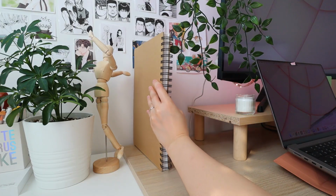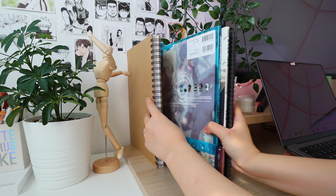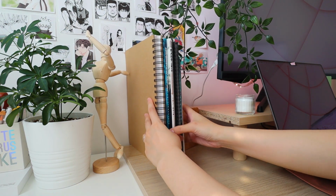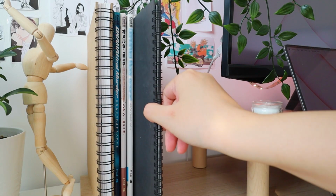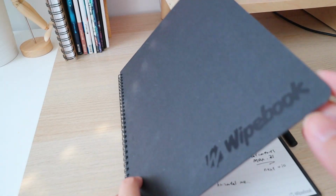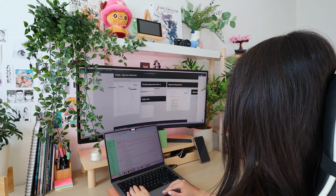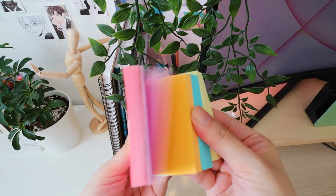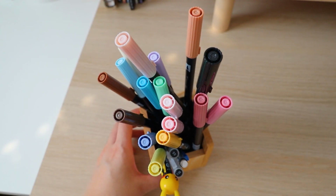Beside my shelf, I have an old sketchbook and some old art books that I just don't really know where to put yet. I'd really love to display them somewhere, I'm just not exactly sure where they're going to be. I also keep my white book here too, which is a little mini whiteboard notebook that I use for work. I also keep some other things that I use for work or for journaling, like my sticky notes, my pencils and pens, and my favorite pastel set of Tombow dual brush pens.